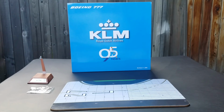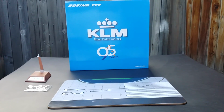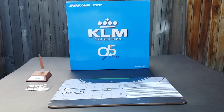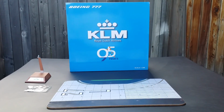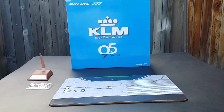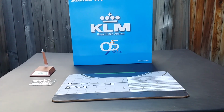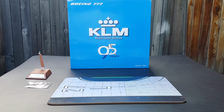All right. KLM Royal Dutch Airlines was founded on October 7, 1919. KLM is the national flag carrier airline of the Netherlands. KLM Royal Dutch Airlines headquarters is located in Amstelveen, which is a suburban part of the metropolitan area of Amsterdam. KLM's main hub of operations is located at Amsterdam Airport Schiphol in Amsterdam. KLM operates scheduled passenger and cargo services to more than 130 destinations worldwide.